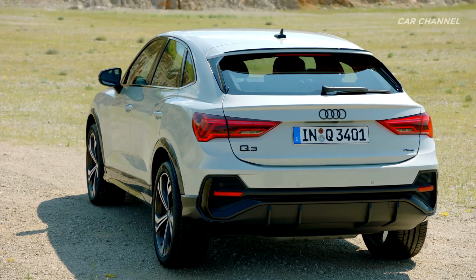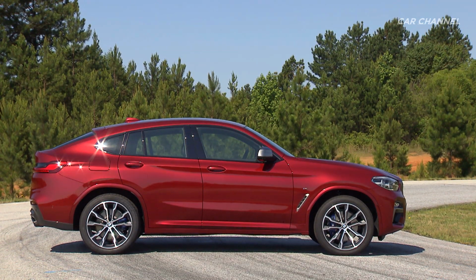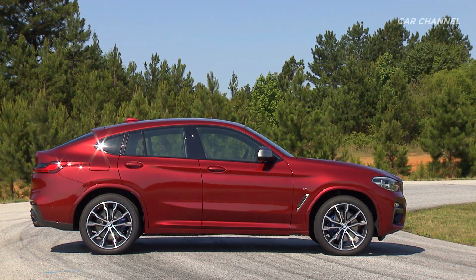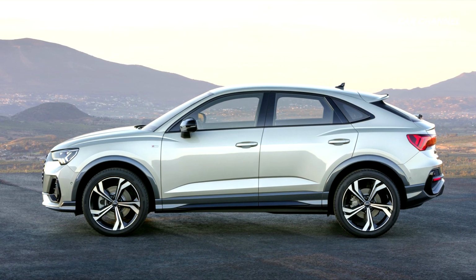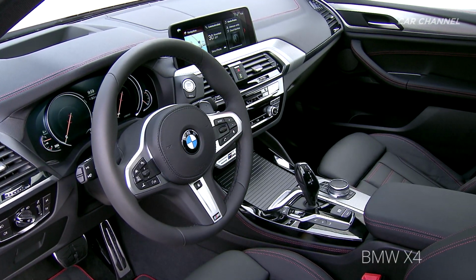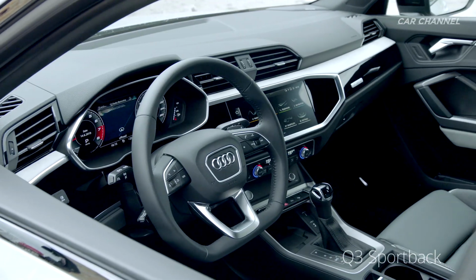The BMW X4 underscores its individual character with great driving dynamics, standout exterior design accentuating the car's sporting instincts, a further refined premium ambience in the interior, state-of-the-art driver assistance systems and leading-edge connectivity technologies.